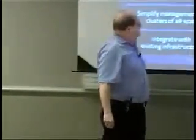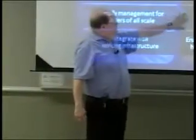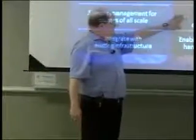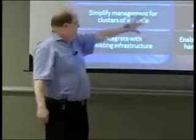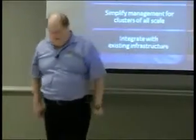So we need to do traditional supercomputing. We need to address what cross-industry computational trends are. And then we also need to be able to have non-technical users harness the power of high-performance computing.